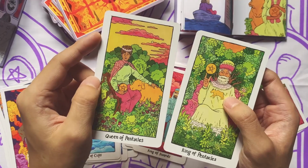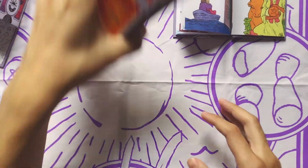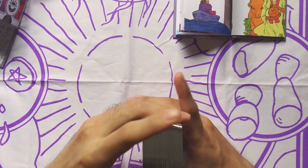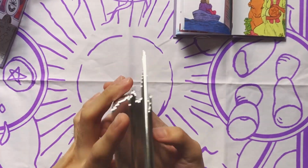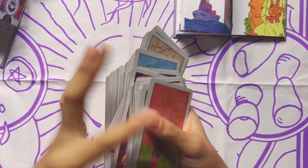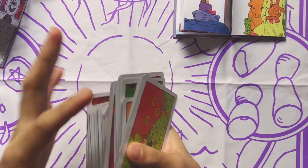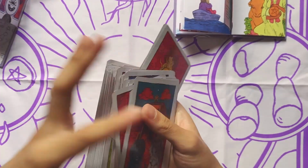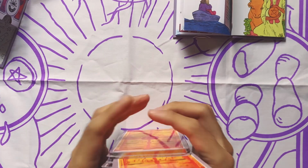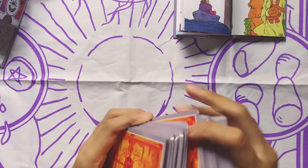Beautiful. Okay, I'm going to shuffle the deck and let you know how it shuffles. I have not cleansed or consecrated this deck yet, but I just wanted to shuffle and show you guys. Okay, the gilding is pretty nice. It is super easy to shuffle, guys. I don't think it's a surprise because it's so glossy. Yeah, but I have no problem shuffling this. I'm going to try riffle shuffling it now. That would tell whether the deck is a bit too thick or not.